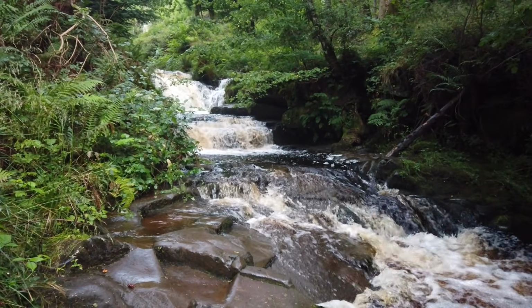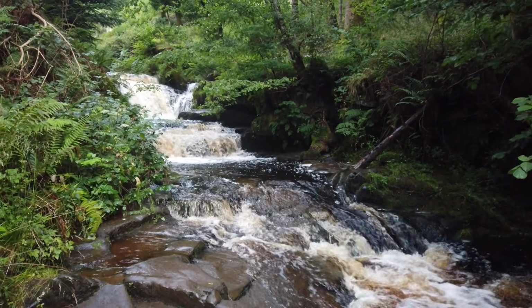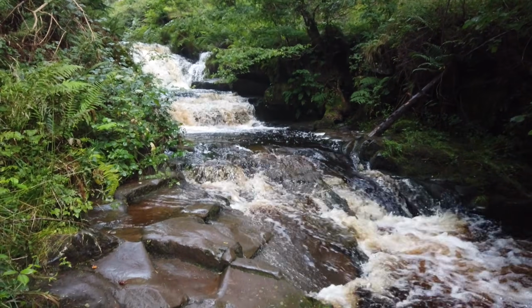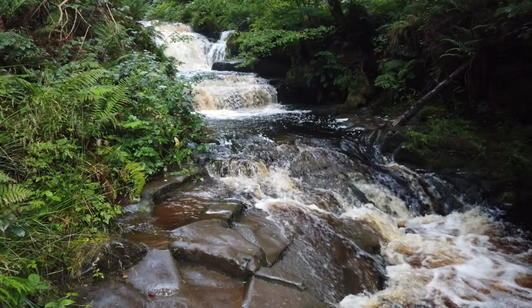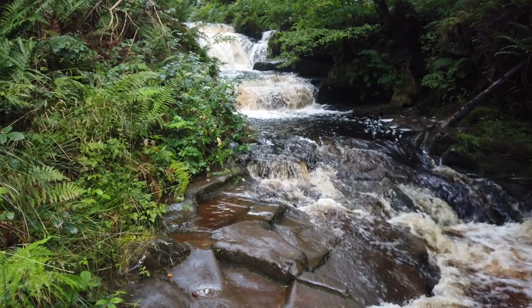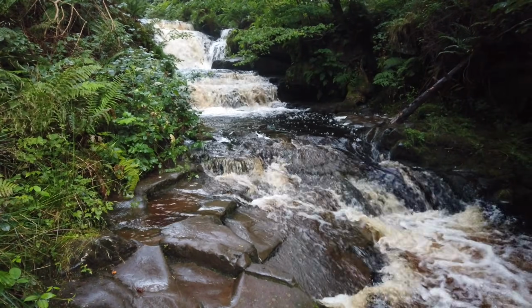Shooting at what am I shooting at now? Still at ISO 250, 1 second, f9. I've done a couple of exposures. I've done a focus on this foreground slab here, and a focus on the background. Shooting at f9, so fairly good depth of field anyway. 1 second is just giving a nice bit of movement in that water.